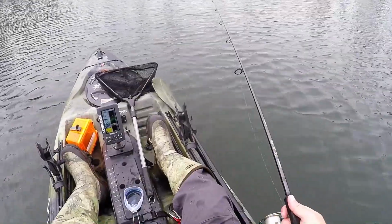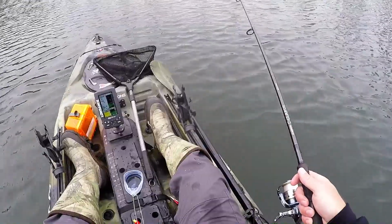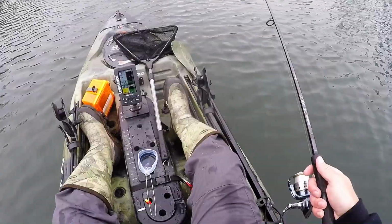That way when the bass hatch in around March, April, and they're little fingerlings, they'll have plenty of little bluegill fry to eat. As you can see, it worked with these little 2-inch guys.